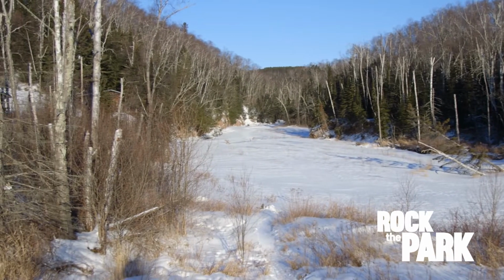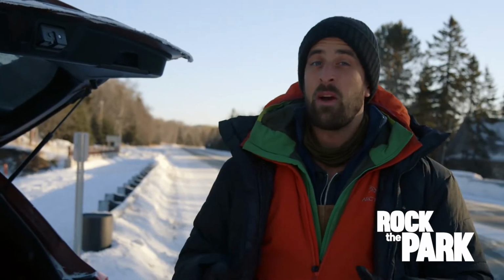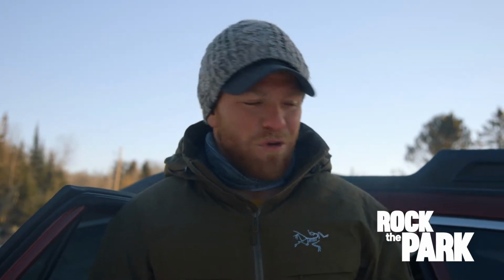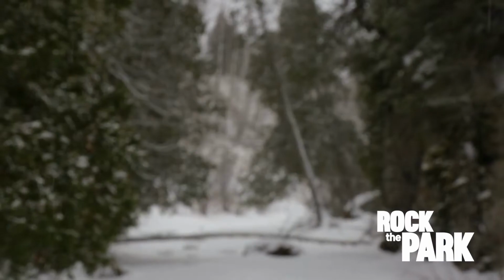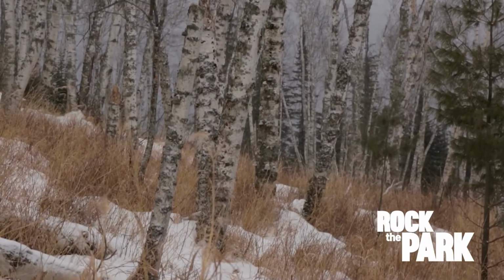This river turns into a big sheet of ice in the winter, and it's perfect for cross-country skiing. The one thing that we know is it eventually leads to a waterfall. So right now it is absolutely freezing. It is about -9, -10 degrees. But we prepared for this because this is northern Minnesota in the winter, and a day that's well into the negative teens is not exactly out of the ordinary.